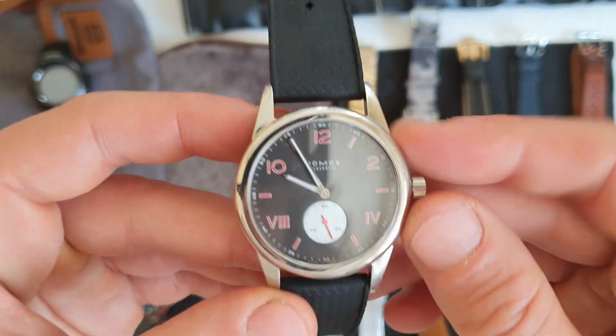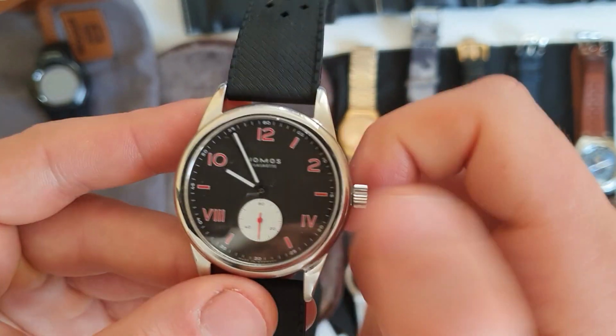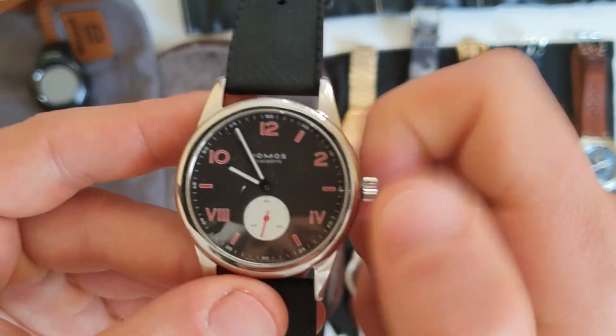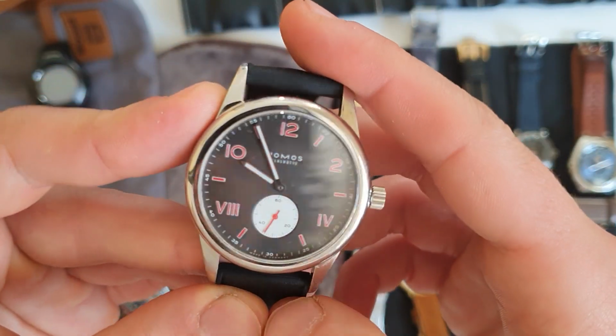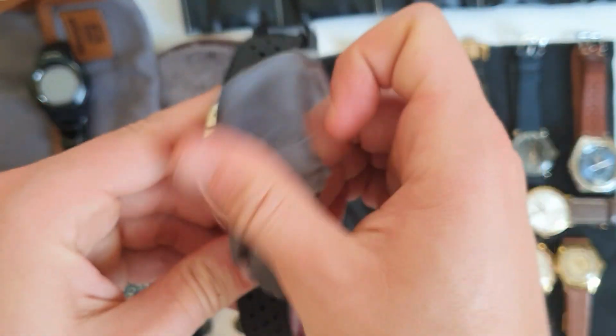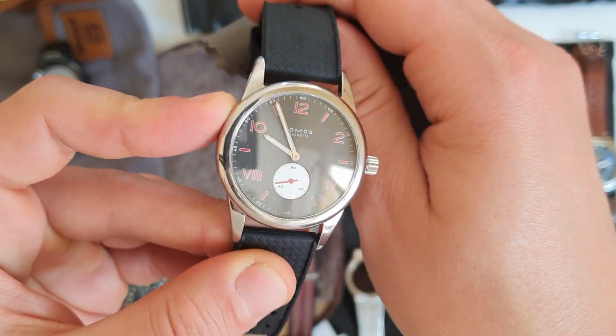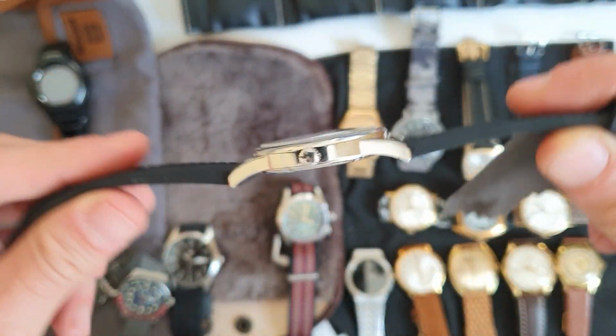Shout out to Ace Jewelers. The watch is 75 watches from them were produced with this red indices. Just some smudgy fingers of mine. And the watch is just pretty nice.